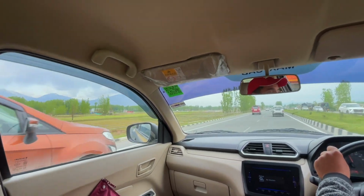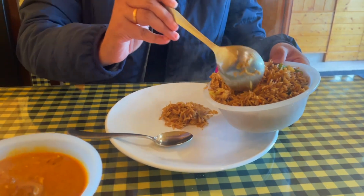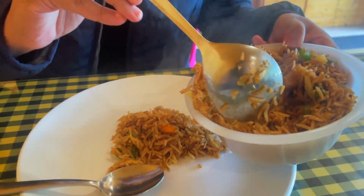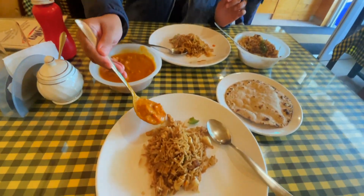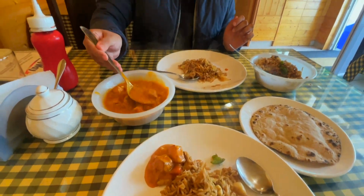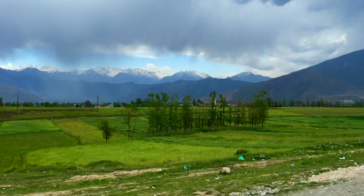Food is not even a problem in Kashmir. There are both non-vegetarian and vegetarian restaurants, and most of them serve tasty dishes. If you order a full biryani or a fried rice, it can easily serve 2 people. So plan your order accordingly.